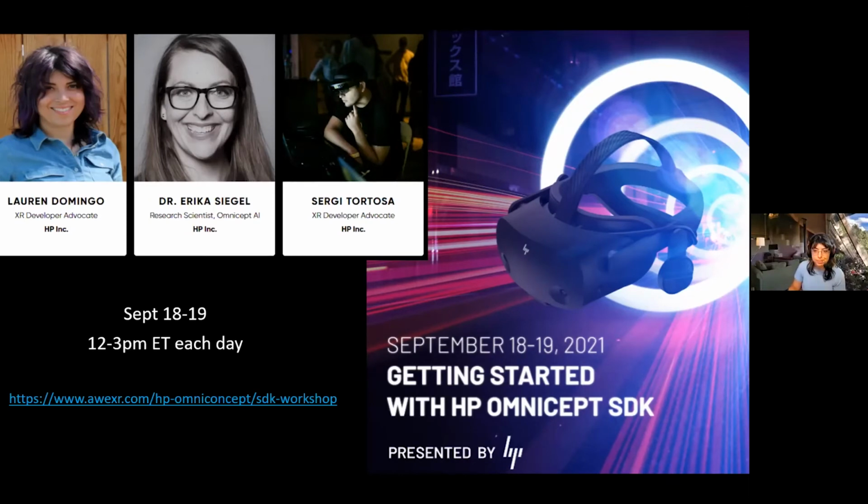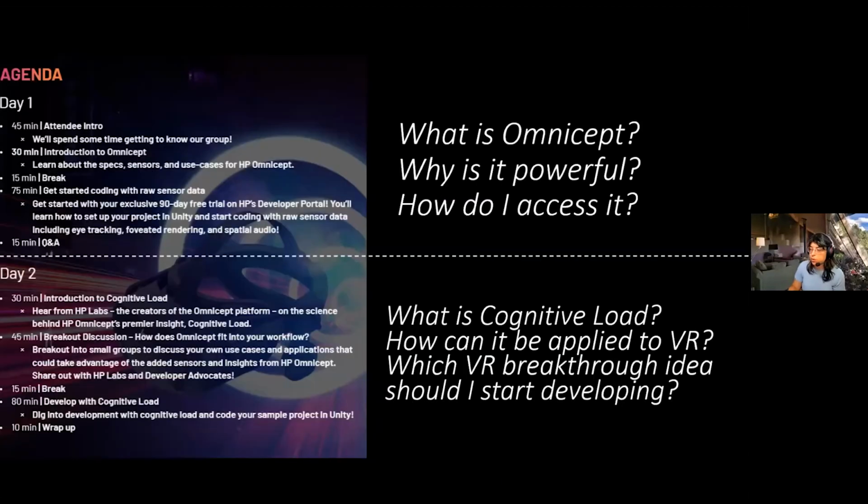So a little bit of what we're going to go over in those 2 days. That first day, we'll go more into depth on what is Omnicept and why is it so powerful. So more use cases, different ways it's been used, how you can access those sensors. We talked about cognitive load, but like you saw in the implementations, there's heart rate, there's eye gaze, and how that can be used in training and other different experiences on top of training.